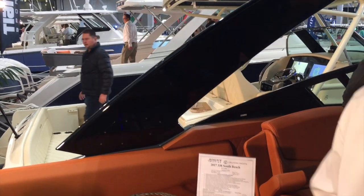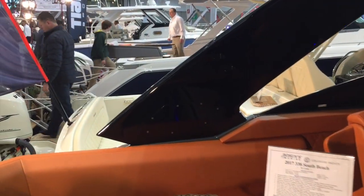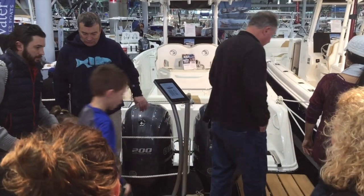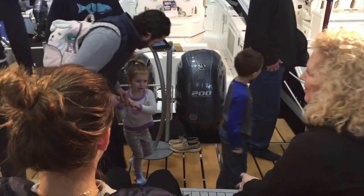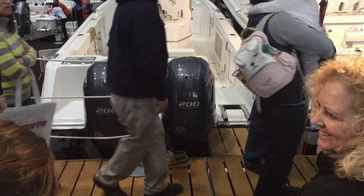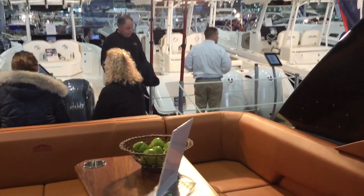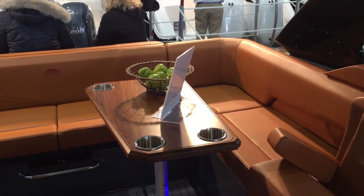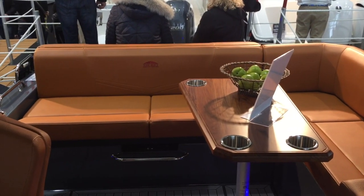Now, this is a South Beach. It's a 33.8 South Beach, 2017. And this is the aft view, sitting on the aft couch, overlooking the platform from Bosun's Marine. What is this, like a Naga hide? It's kind of like a sunbrella material. Sunbrella material? Yeah. Sweet.